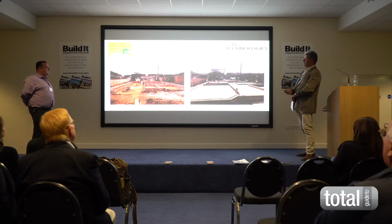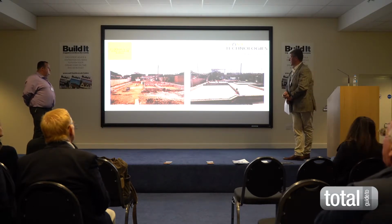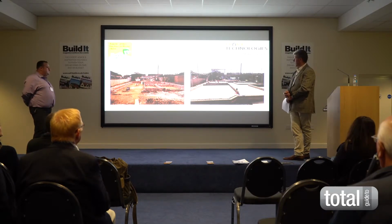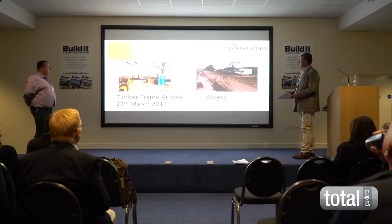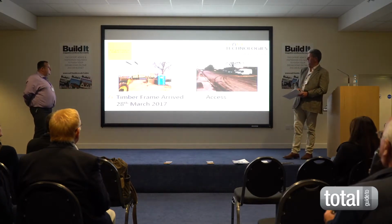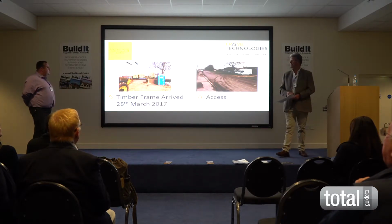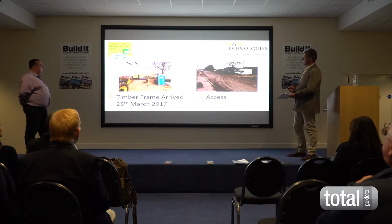So obviously block work went in and started coming up out of the ground. You can see he's kept it relatively clean and tidy. And on the right-hand side, the block and beam floors are in, block work is up, and scaffolds are up, ready for timber frame. The timber frame arrived on the 28th of March, as he planned and programmed, and we managed not to delay it. After he'd done all that, he had to make sure it was ready.